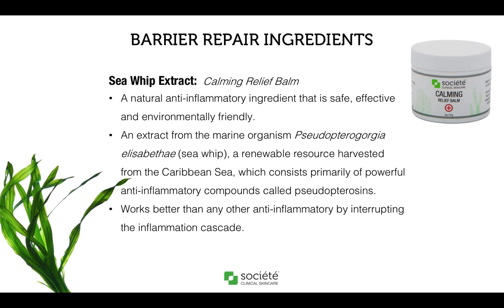And it really is amazing how this product instantly helps to calm and relieve any irritation or stinging from the skin. It's excellent immediate post-procedure, and it's also great for other areas of the body like dry hands.